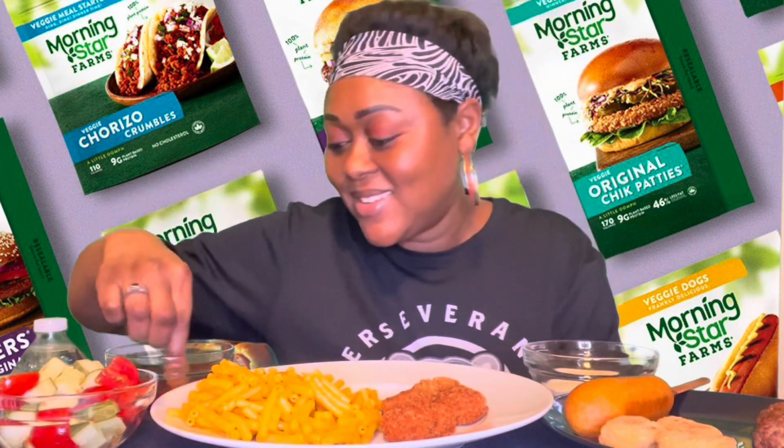These are okay, but they're decent. I think a kid would eat it. These are good with sauce, so I'm curious to try that with pasta sauce. I'm definitely gonna finish those. These are really good.